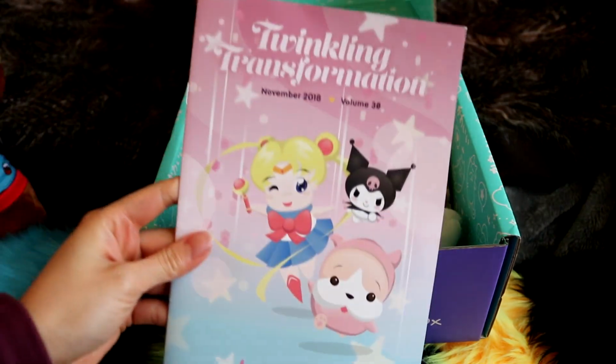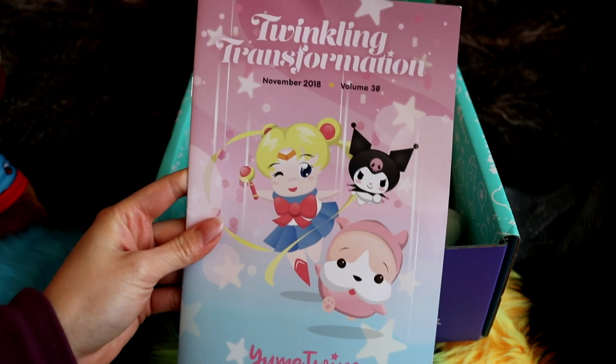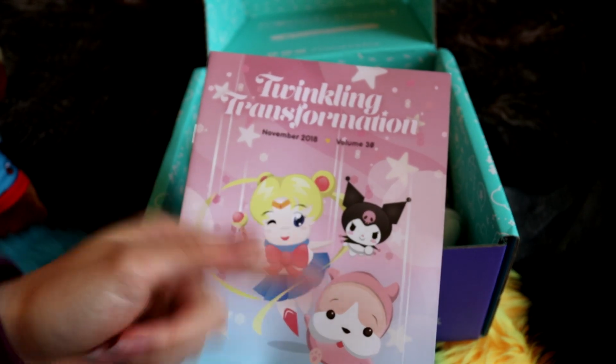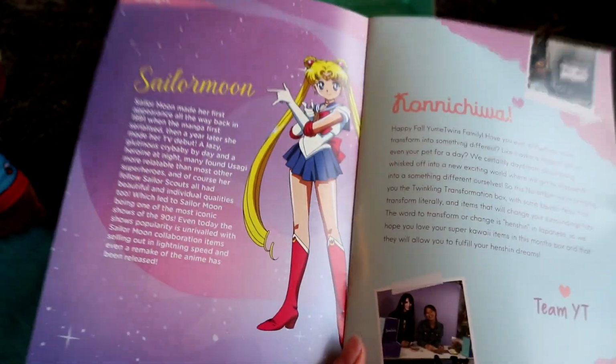Okay, super cute. It says Twinkling Transformation is the theme. It's November 2018, volume 30. Wow. And then you also have the new password. And then on the front we've got Sailor Moon, Kurumi? Don't know who that is. So it says Sailor Moon. I, for one, am not interested in Sailor Moon, so any Sailor Moon content will probably end up in the giveaway pool or whatever.